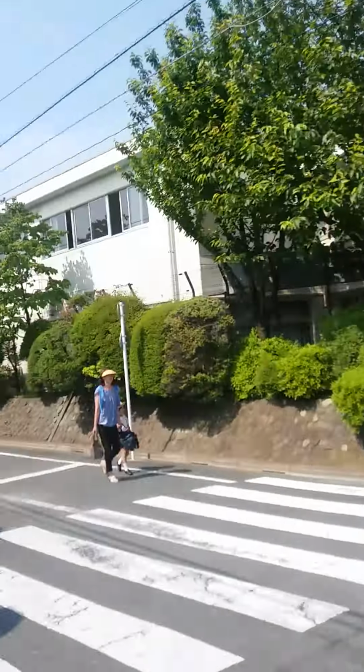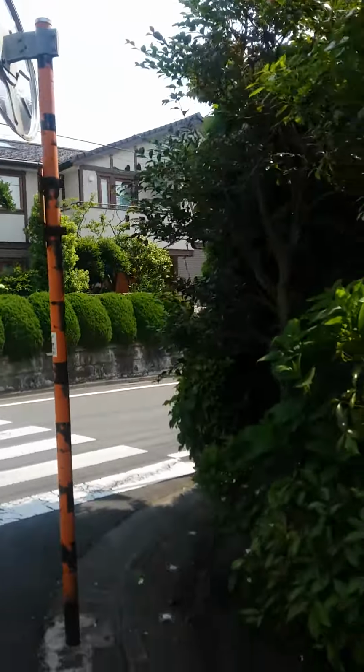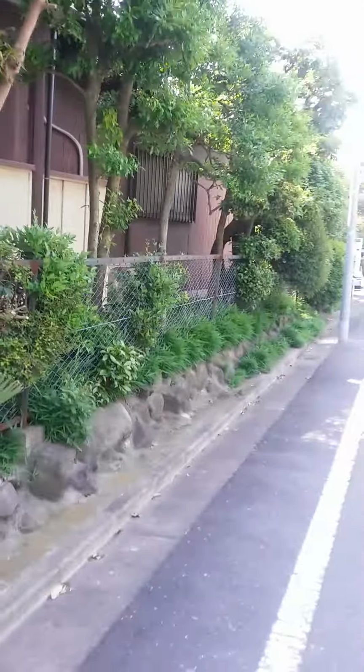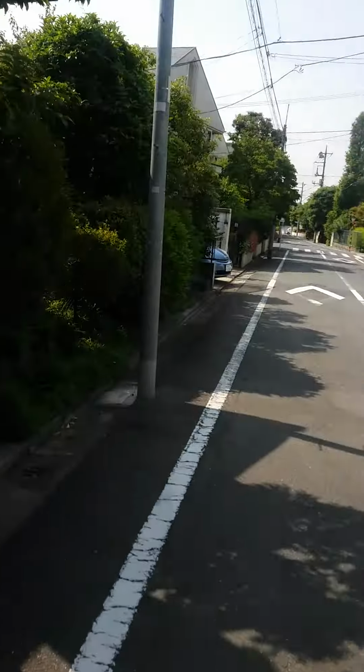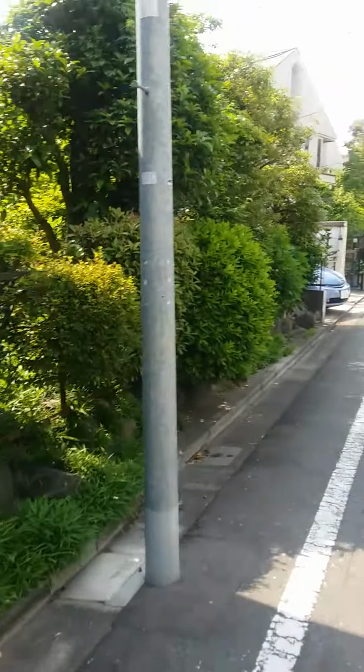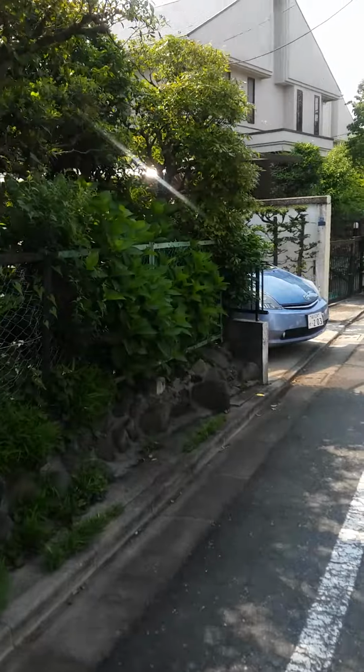Here's a school. Here's another home. It kind of has this box shape to it. Another home over there. So we're getting pretty close to my house at this point. There's one kind of remarkable house I want to show in about 2 minutes from now, and then it will be done.